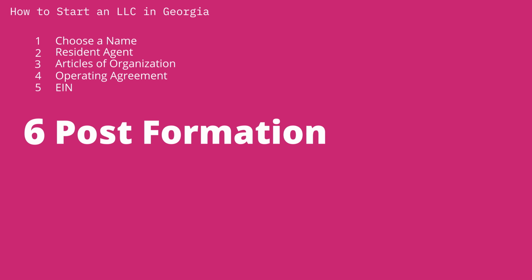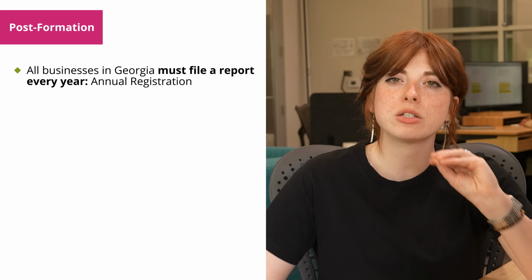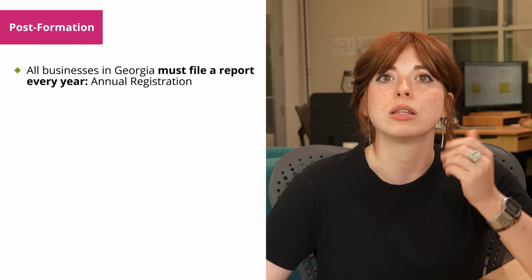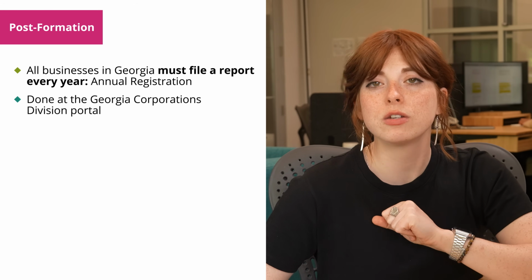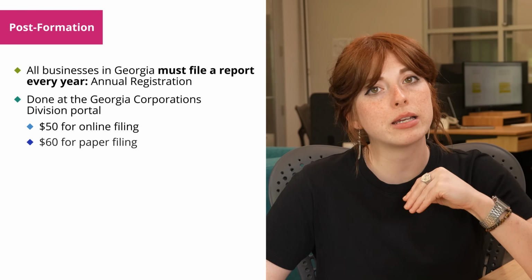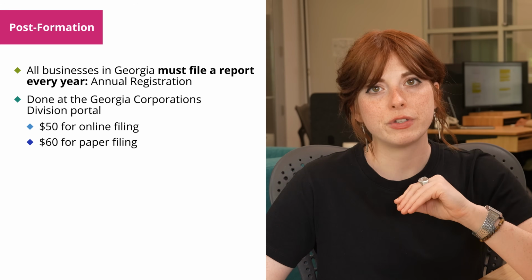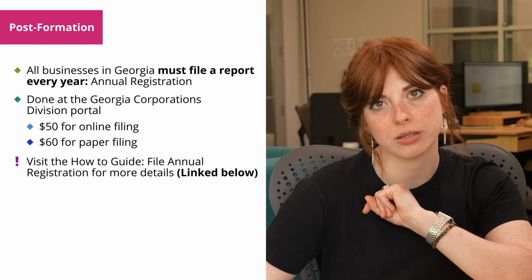Post-formation steps. After you've successfully formed your LLC, there are a few important things to keep in mind. Note that all businesses in Georgia must file a report every year, the annual registration. This can be done at the Georgia Corporations Division portal. The fee is $50 for an online filing and $60 for a paper filing. Visit the how-to guide, File Annual Registration, for more details.